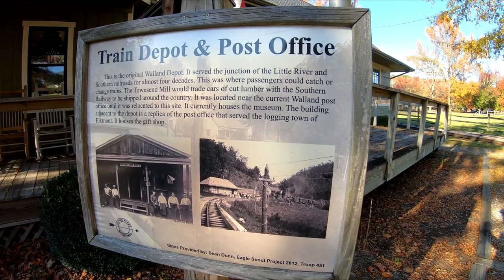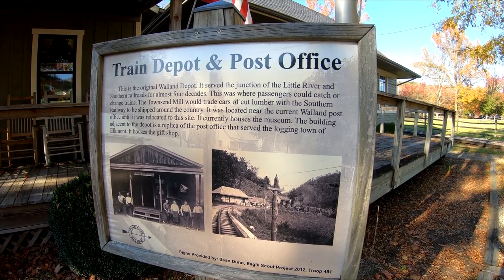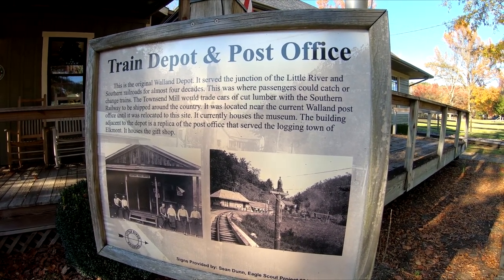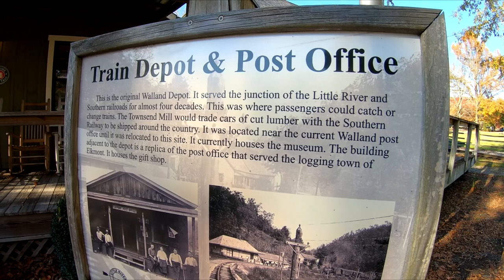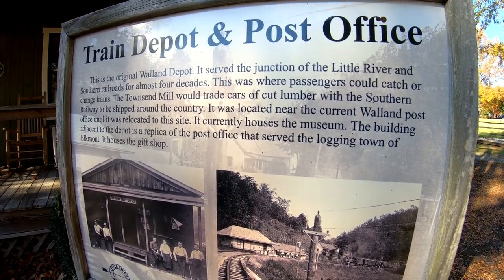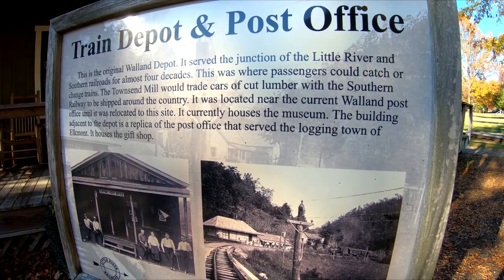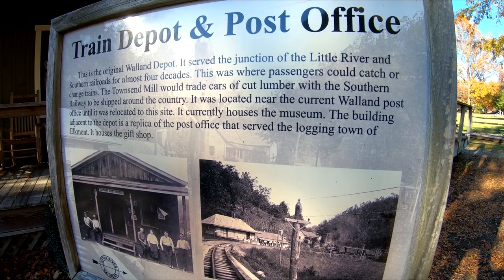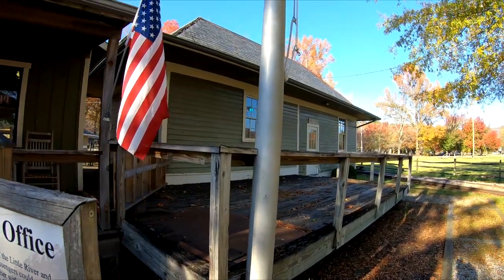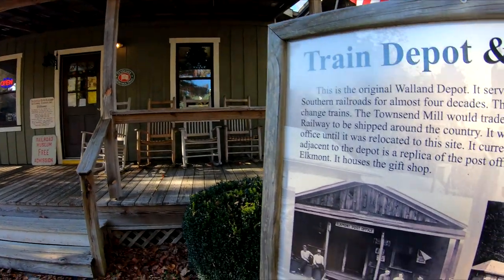So this was the original Wall and Depot of the junction of the Little River Southern Railroad for almost four decades. This was where passengers could catch or change trains. Townsend Mill would trade cars of cut lumber with the Southern Railway to be shipped around the country. So that's a museum, that's a gift shop. Oh, yeah, I guess so. Museum, gift shop. But it's in the original building, that's pretty cool.